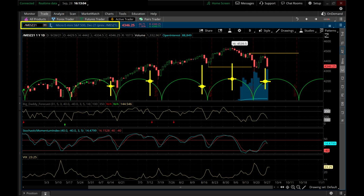We call that a right-hand translation cycle, an extreme right-hand translation cycle, where the peak of the cycle happens really far in the right-hand of the cycle, or what we call late in the cycle. Okay, look at the next cycle to the right of it. Almost the same thing, right? Where the yellow cross meets the green arc happens on the right side of the arc. It doesn't happen in the middle or on the left. It happens on the right side of the arc, and that's where the high price of the cycle is.